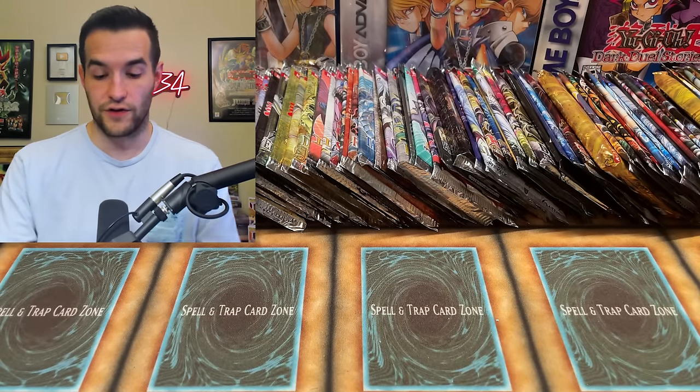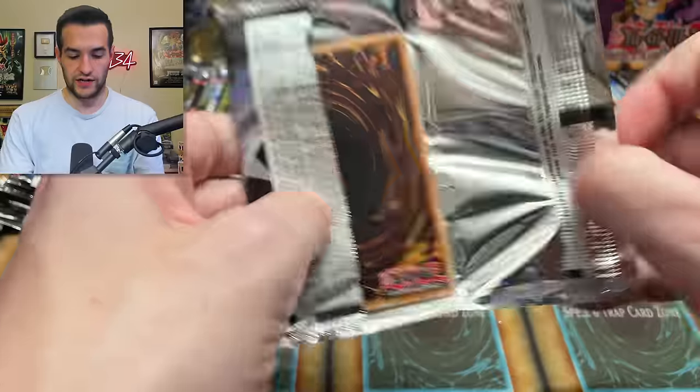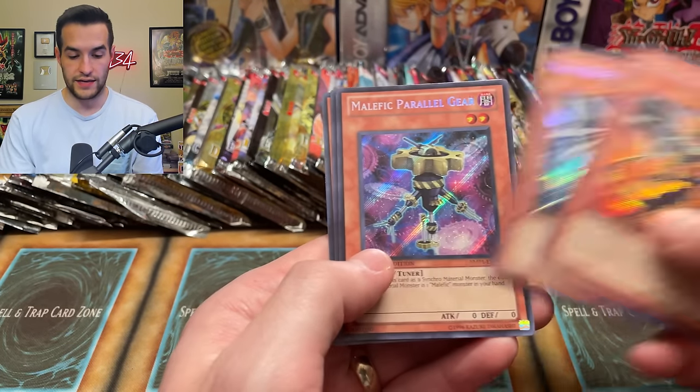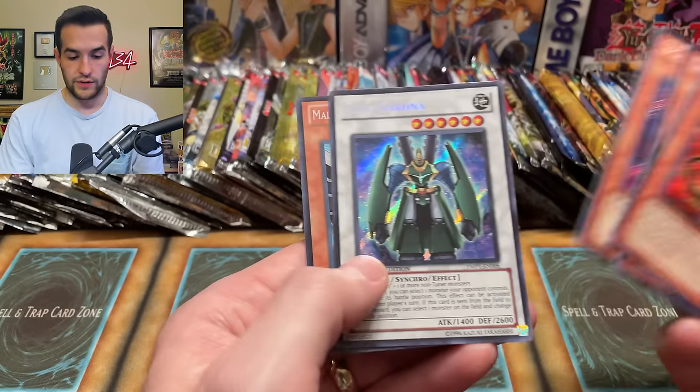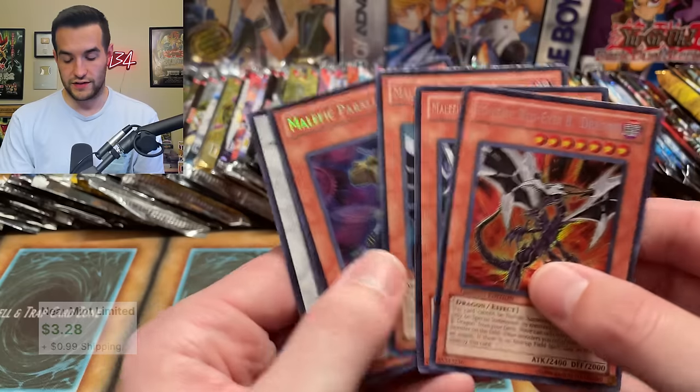I dare you to try. It's very hard. Bonds Beyond Time movie pack. I think it's the same packs or the same cards every time, right? Just the Malefic stuff. Am I right about that? We have Malefic Red Eyes, Blue Eyes. Blue Eyes is really cool, and so is Red Eyes. We got the Junk Garden and Malefic Cybran. I mean, those are pretty cool cards. Let's be honest. They're pretty sick.